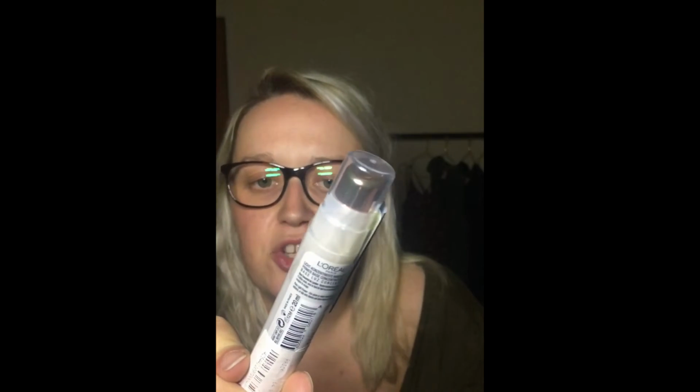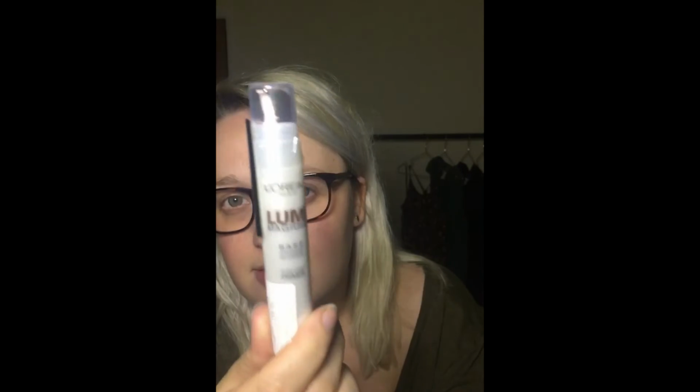This is my primer. I absolutely love it. It's the best primer I've ever used, and it's the L'Oreal Lumi Magique primer. I think this has been discontinued now, which I'm absolutely gutted about. I haven't tried the replacement of it yet, but I saw this and it was $4.99, down from $10.99, so I jumped at the chance of buying that. Unfortunately they only had the one, otherwise I would have bought more of them.